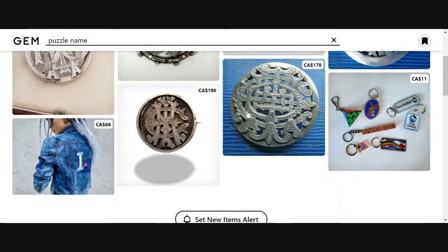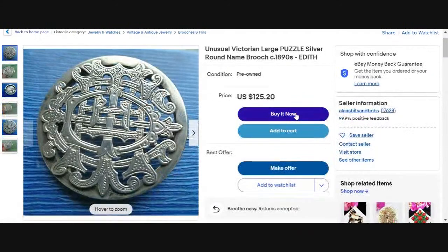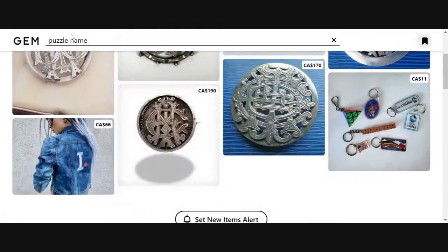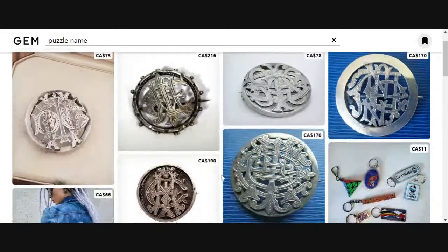There's another AEI. And this last one is also an Edith. And it is available from eBay. I believe it's the same seller. Yes, it is. Allen's Bits and Bobs. Again, another example that is finely engraved. And there we have those puzzle brooches. I think we did them all.